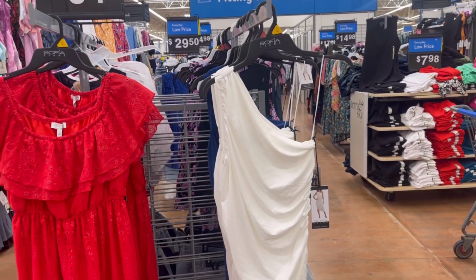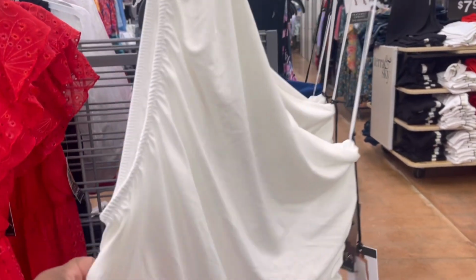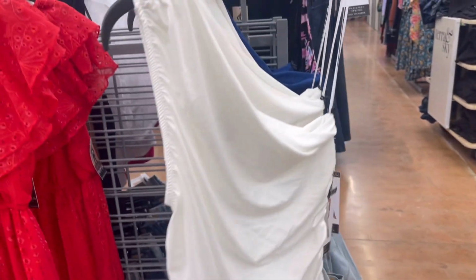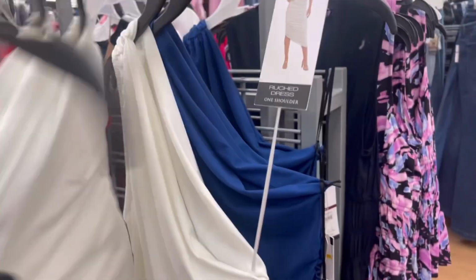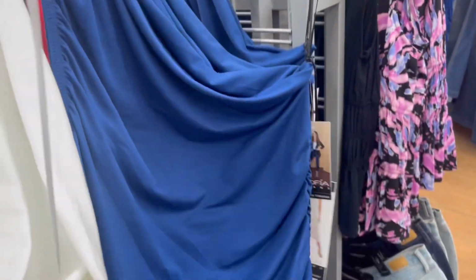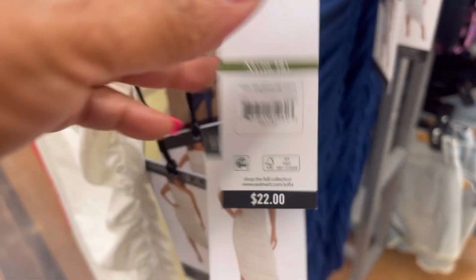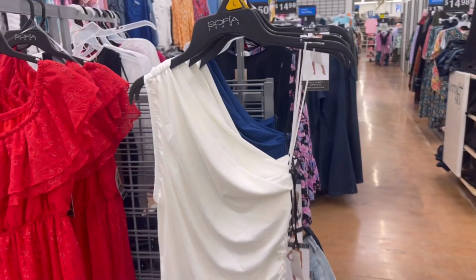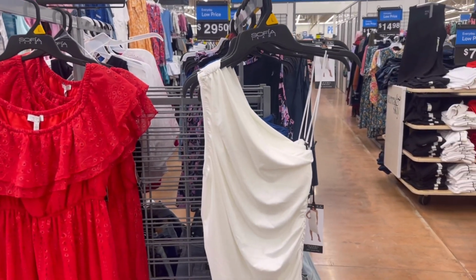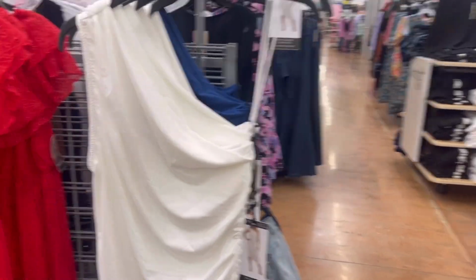Okay, y'all, this is a Sophia dress, and this dress is body rocking. Look at this hair dress. This dress also comes in blue. I'm gonna show y'all the blue. Oh, can't get to it. And this dress costs $22. We are going to try this dress on, and hopefully it gives what it is supposed to give, because this dress is body rocking.